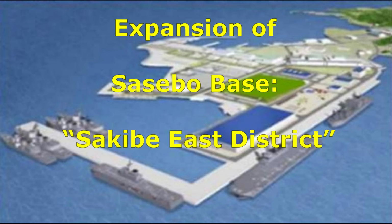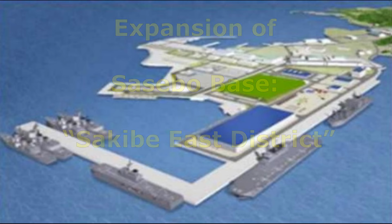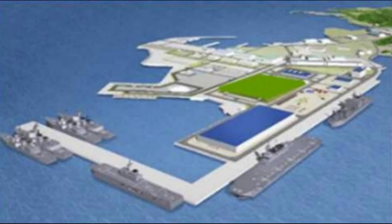Expansion of Sasebo Base, Sakai Beast District. Magnificent. This is the completed image of the expansion of Sasebo Base. 1. A wharf where large destroyers can be moored and a logistical support facility will be constructed. 2. 36 billion yen has been budgeted for the facility development costs for next fiscal year.